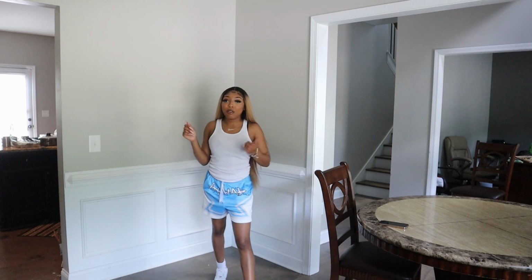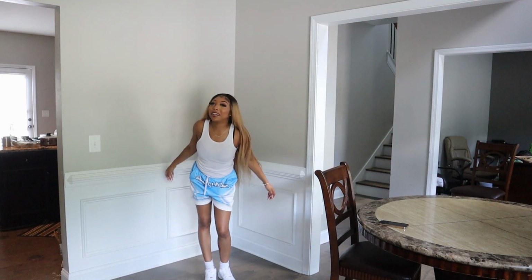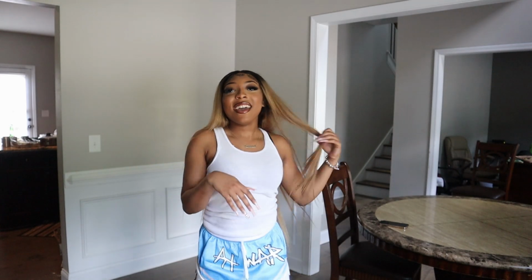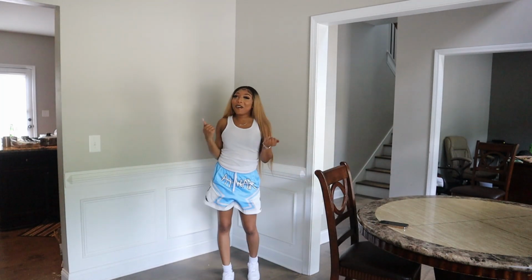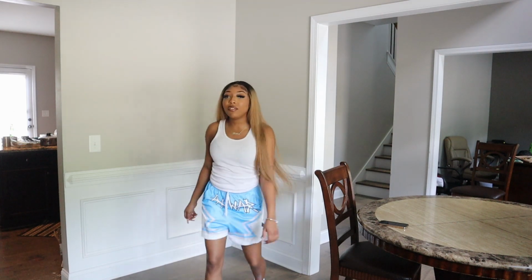But yeah, I like this. I would wear this as an outfit, I'm not even gonna lie, because it's like an on-the-go type of... Y'all did not just see me do that. It's more of an on-the-run type of outfit, and I like it. It's a chill outfit.